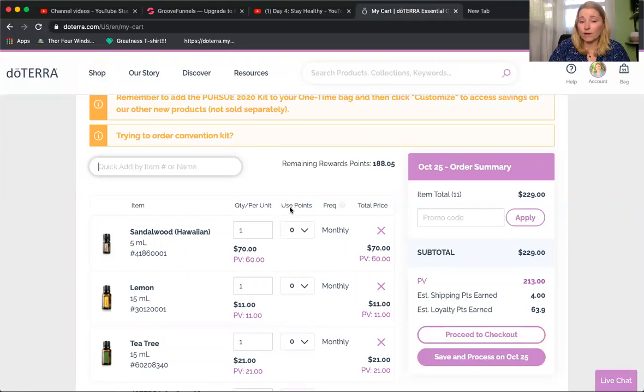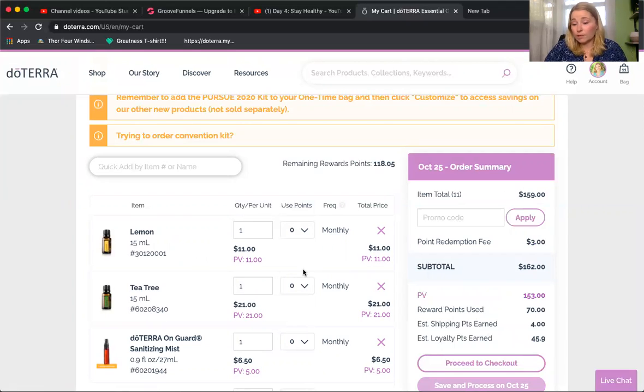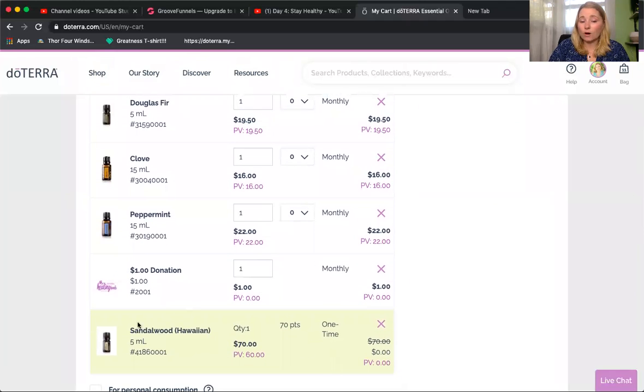So watch this. Now this column lights up. When you've got points in your account, if you have enough points to get that item for free, it will light up this column and you say use points and pick one, okay? Or if you have enough points to get two of them, you could pick two, right? So it's gonna drop the item down to the bottom of the page. And you can see here, it's added the Hawaiian sandalwood to the bottom. It's $0 now, I'm not gonna pay for it.